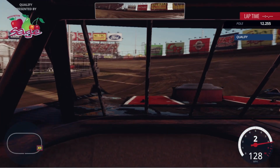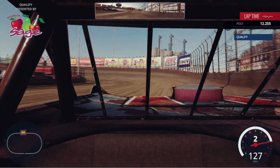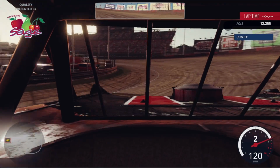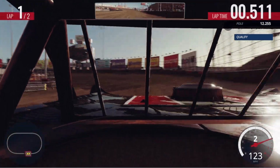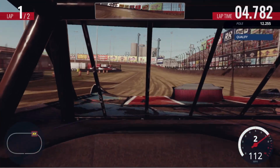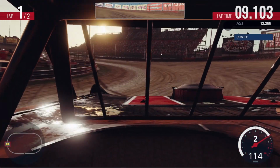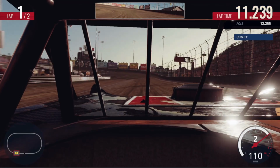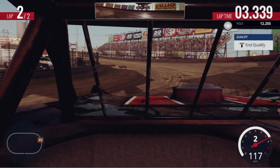And here we go. Coming through turn 2 now on the backstretch into 3. See, I'm pushing out just that little bit too much. I mean, it's not horrible, but it is costing me a little bit of time. That seemed to be a little bit better that time through there, through 1 and 2 at least. See, but then 3 and 4, I'm pushing pretty high. What's our time gonna be? 12.187. I think that puts us on the pole.